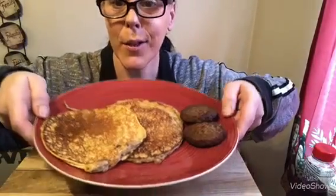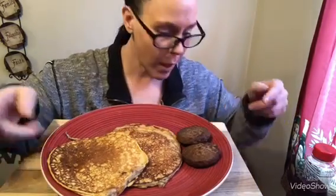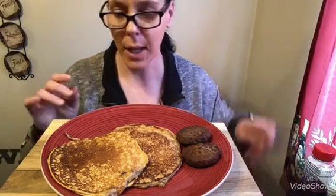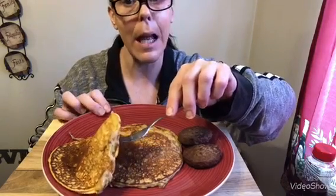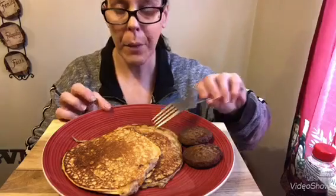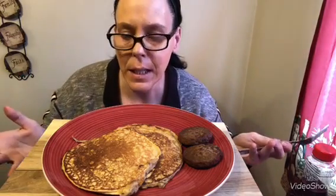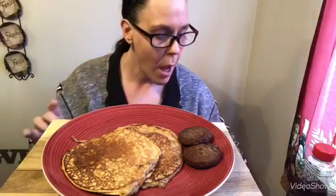Okay, guys, here is my keto breakfast. I'm pretty impressed with how the pancakes turned out. I really am. I'm sorry half of my head is cut off, but I wanted you guys to get a good look at the pancakes. I'm not going to eat all these again. I'm not greedy, but they come out thin. But they were easy to make. They flipped nicely. I'm pretty impressed.